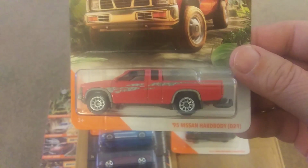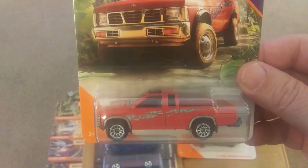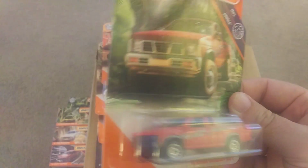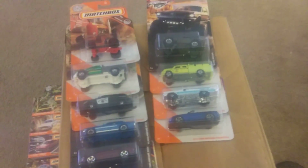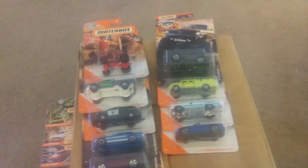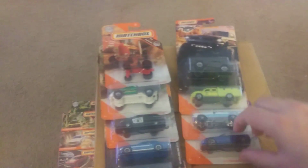We've got a Nissan hardbody pickup. Nice looking little truck. Let's try to start wiggling through these a little bit faster. This video is getting very long.